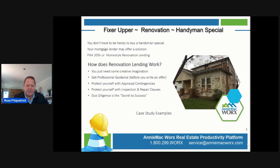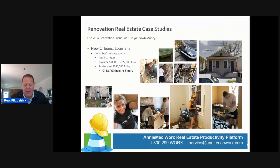But the reality is, the due diligence is absolutely the secret to success for any renovation project. And they can be a lot of fun. My family has done many where my kids have helped. We did a project down in New Orleans, Louisiana. I'll call it New Orleans for everybody who's from that area. Who dat? Building equity. Paid $107,000 for a house. I did a $65,000 repair and renovation to the house, and it was $113,000 in instant equity.